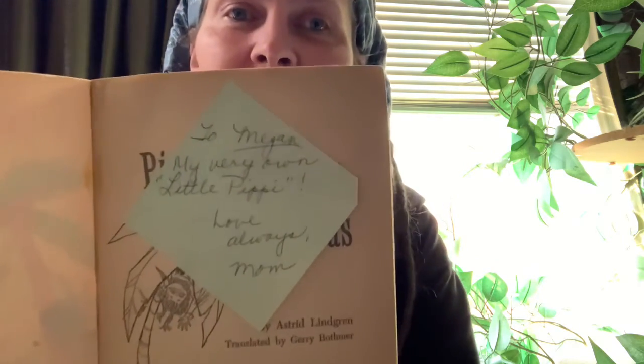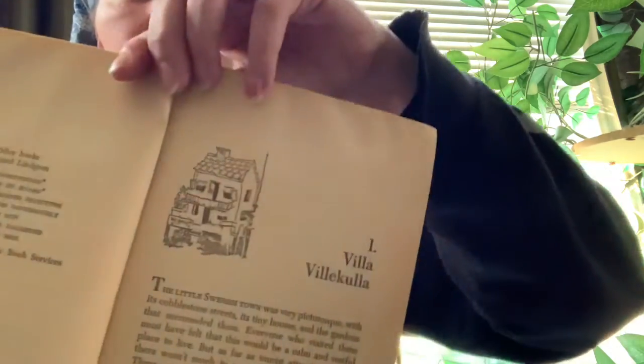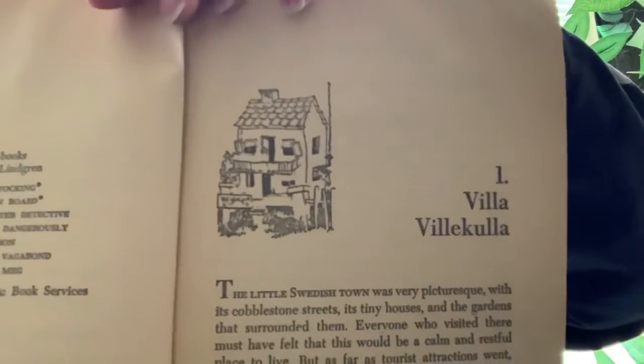And I got this book from my mom. There's her handwriting. And it says, "To Megan, my very own little Pippi. Love always, Mom." Now that's my nickname, Pippi, because I love this book so much. So if there's a picture in the book, I'll show it to you. That's Pippi's house called Villa Kula.